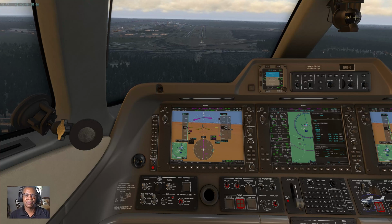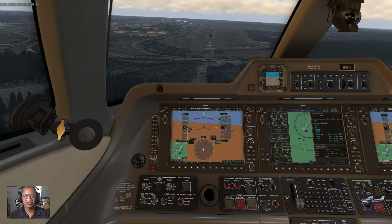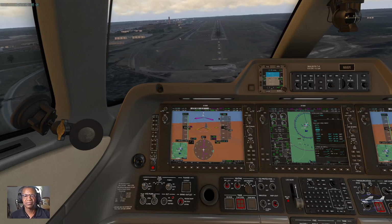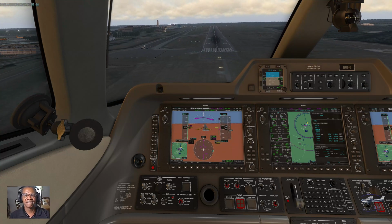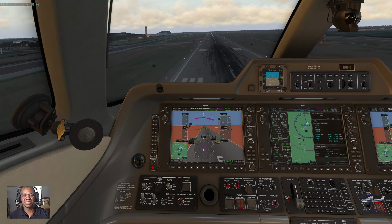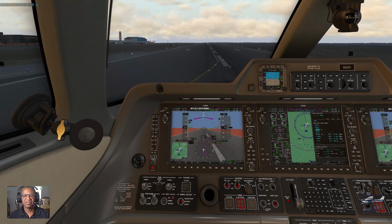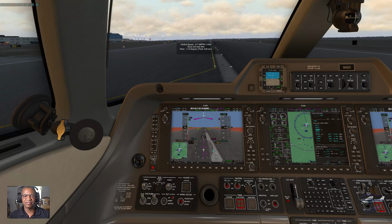500. 500. This looks a lot better. 400 at this point. 300. 4 flaps. 200. 100. Track the middle of the runway. Transition. There we go. That's better.